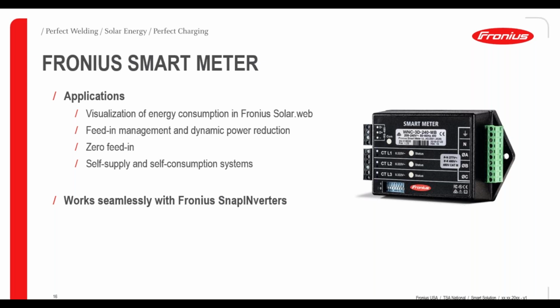You've got a larger portfolio, a lot more people to go to and sell your solar to. So we've got two terms up on the board here that are starting to gain more and more traction: zero feed-in and dynamic power reduction. Mark, you take one, I'll take the other. I'll let you pick. I'm going to take zero feed-in.